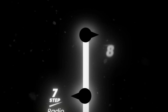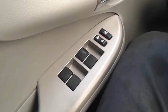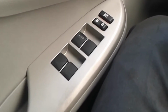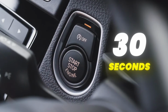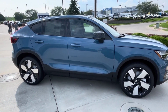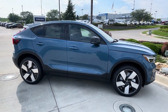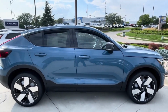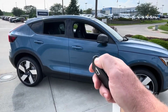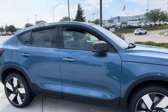Now, the 8th hidden feature involves window controls that have way more functionality than most people realize. Power windows in some cars remain operational for approximately 30 seconds after the engine is turned off. In certain Volvo models, the key fob's unlock button serves a dual purpose. Pressing and holding the unlock button opens all windows simultaneously for convenient ventilation. Conversely, pressing and holding the lock button closes all windows, ensuring the vehicle is properly secured.